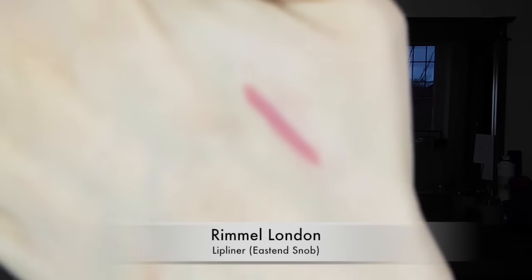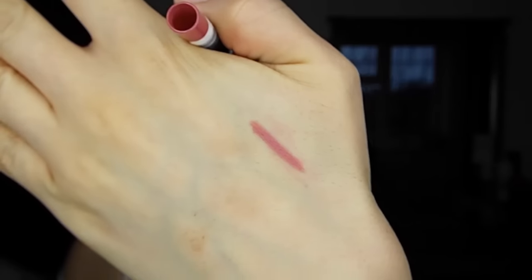So I just grabbed East End Snob by Rimmel, and I'm just going to swatch it for you guys so you can see. It's like a really, really pretty pink colour. And I think that it would be perfect with this look for a daytime thing without the lashes. So if you guys are going out in the daytime, you're going on a cute date, or you're just going out with your girlfriends, it will look fab. So this is the end result of the makeup.